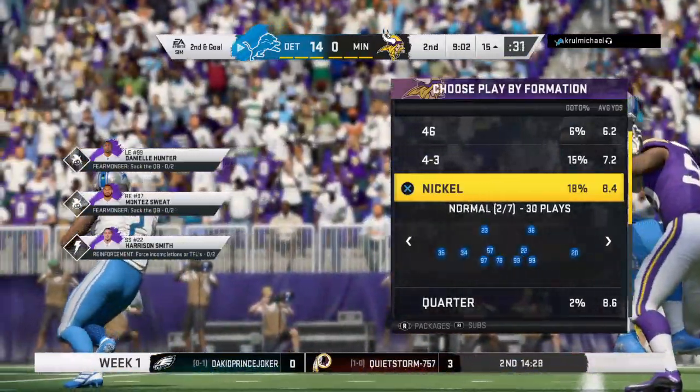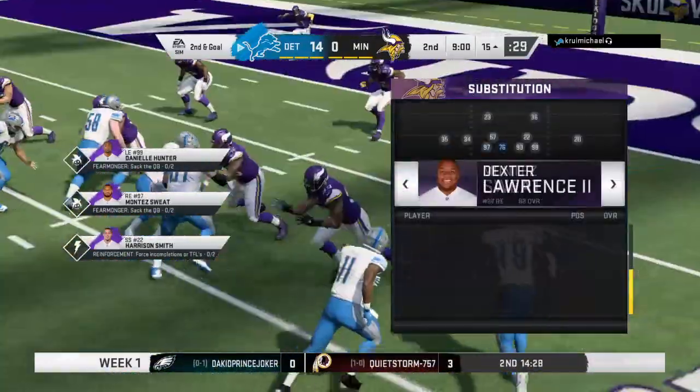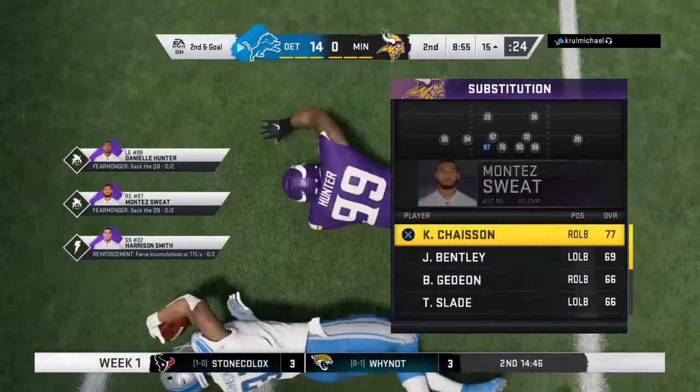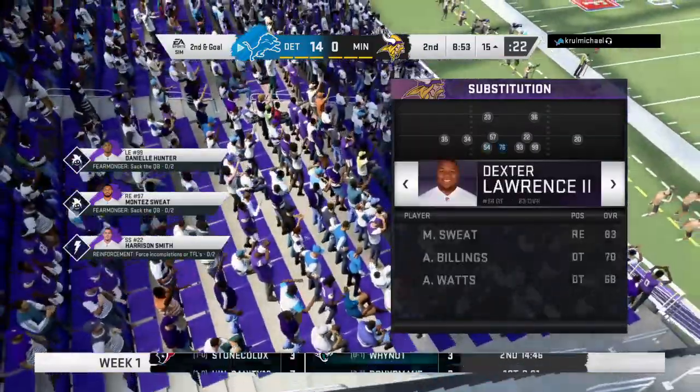Let him go by a little too easily there. Well, that's what we saw on film, isn't it? His head goes down oftentimes when he goes to punch, when he's trying to block. And when you do that, you can't see your target. He went right past him and made the play.